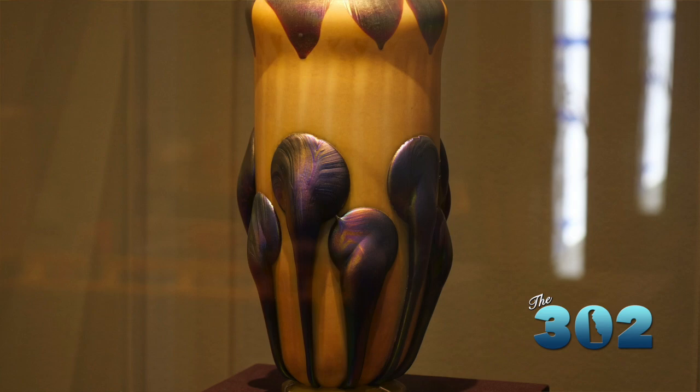Spend some time looking at these objects and thinking about the challenge of making them is really wonderful. It must have been a challenge to put these on exhibit themselves, because you really have to be thoughtful about what you do with light. So how do you tackle that?